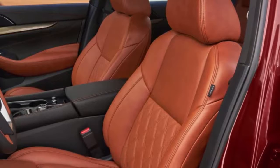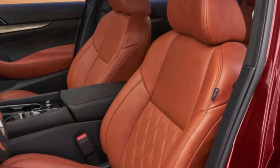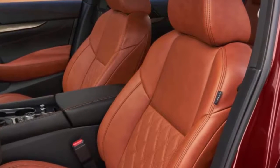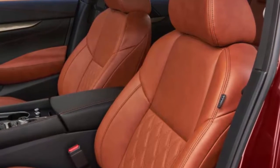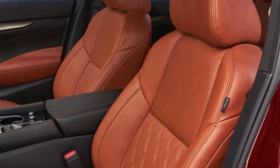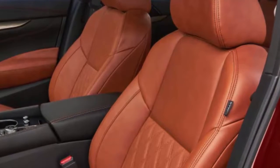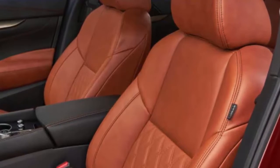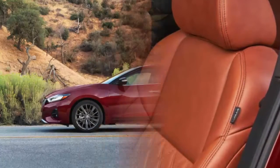But what the Maxima might lack in actual sport, it has gained in luxury appointments. The new Rakuda Tan semi-aniline leather package, available exclusively in the top-line Platinum Reserve package, is a knockout. The cognac color is fetching, though featuring it on the lower portion of the steering wheel results in an effect that's more bling than style. Still, the diamond-quilted leather feels great to the touch, and the satin bronze trim adds a nice contrasting element along the dash.